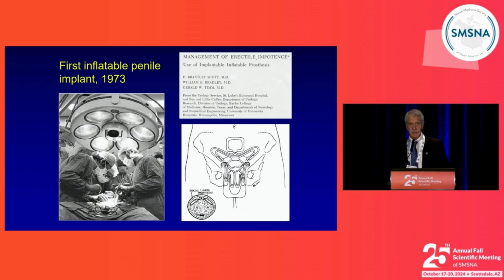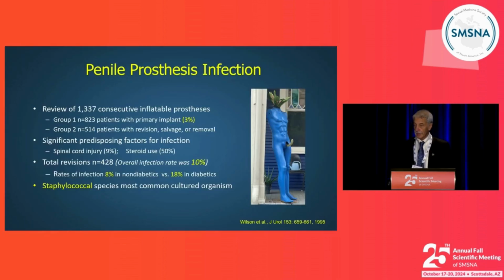In the year 2000, the AUA summoned the 8 or 9 sub-societies to choose the most important publication in their field. In our field, the SMSNA chose this article on the inflatable penile prosthesis by Brantley Scott. We all know he was a giant. He had the inflatable, the AUS and the Scott retractor.